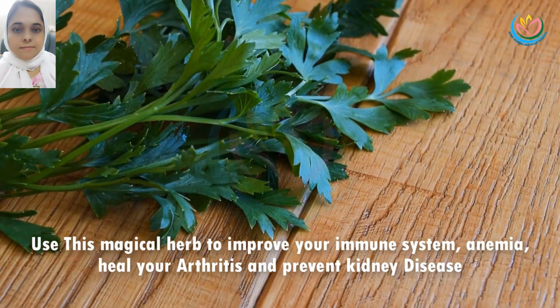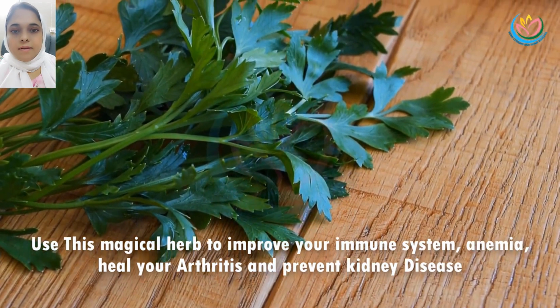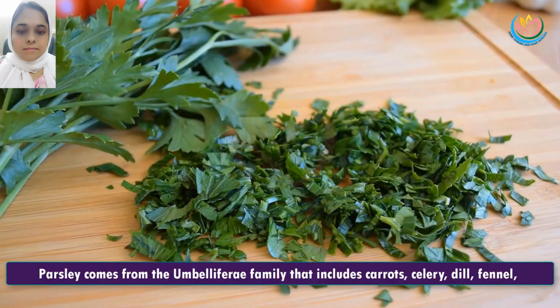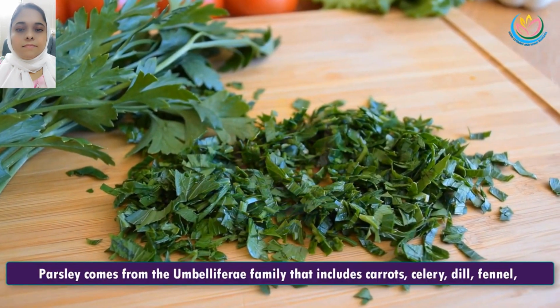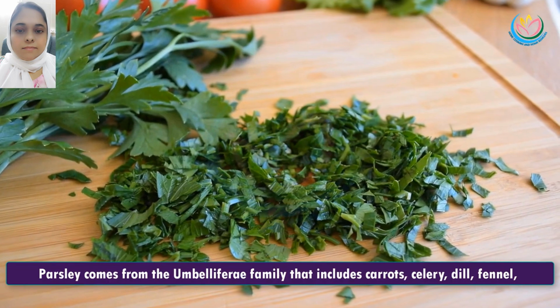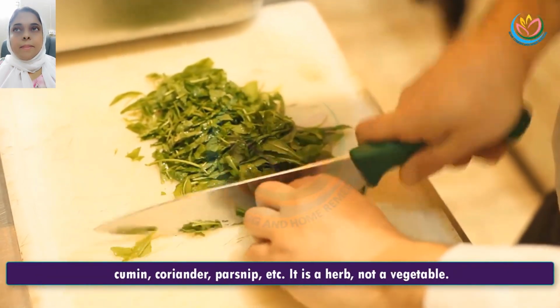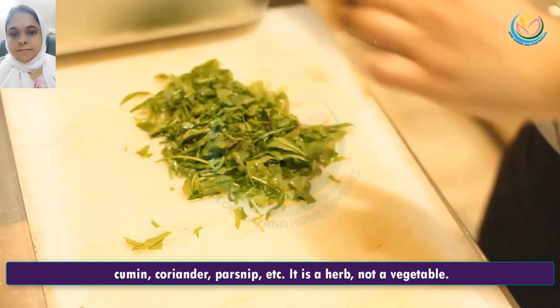Use this magical herb to improve your immune system, anemia, heal your arthritis and prevent kidney disease. Parsley comes from the umbellifer family that includes carrots, celery, dill, fennel, cumin, coriander, parsnip, etc. It is a herb, not a vegetable.